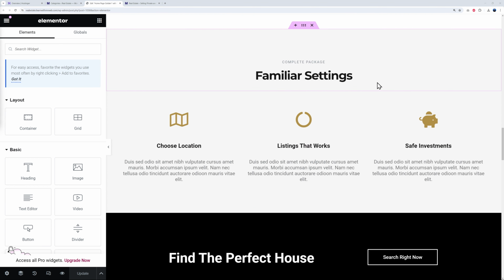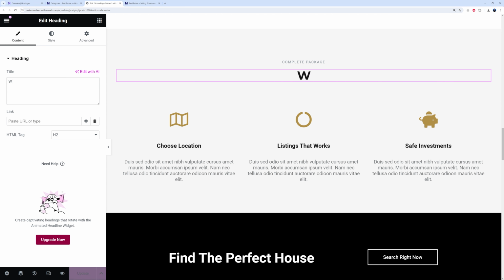This one could be used for different purposes. As you can see, it's just text with an icon, etc. So maybe you want to say what people think about you, or why they should choose you over anyone else. Why choose us? This could be a nice one. This is usually what people ask, and here you could emphasize maybe three of the main reasons why they should choose you over anyone else.